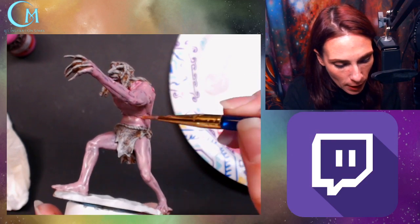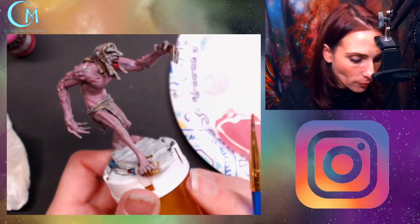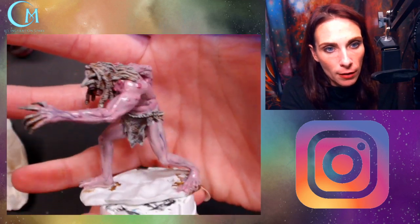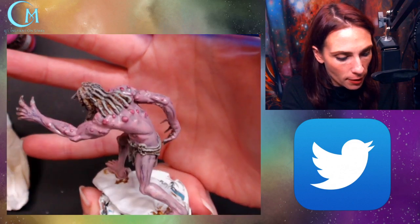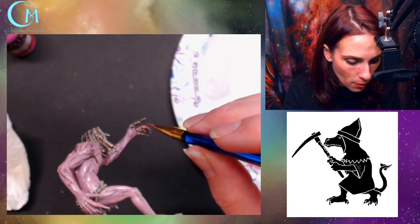Right, still going with this pink. Dude's got a lot of flesh area to cover. But you can see he's getting more pink, and you can see how that pink isn't just a flat blah. We have some interest with the vein work. This is going to dry, and I will do a second coat on it because it's still kind of streaky. I don't want it as streaky as it's coming out. I want this to have a little bit more of a smooth cover.